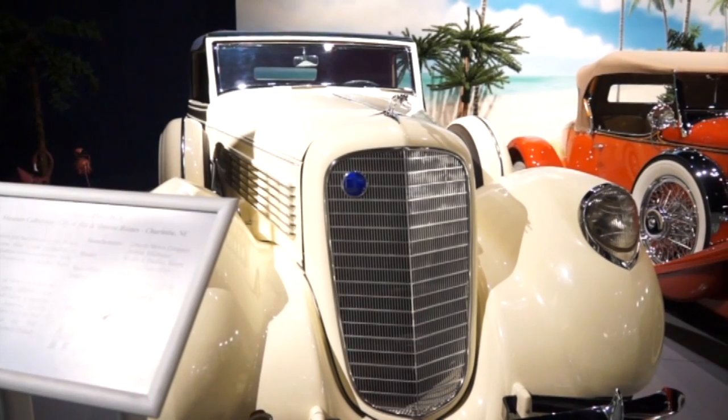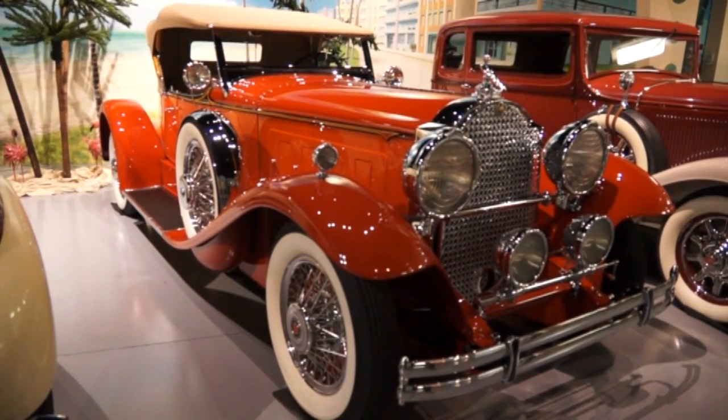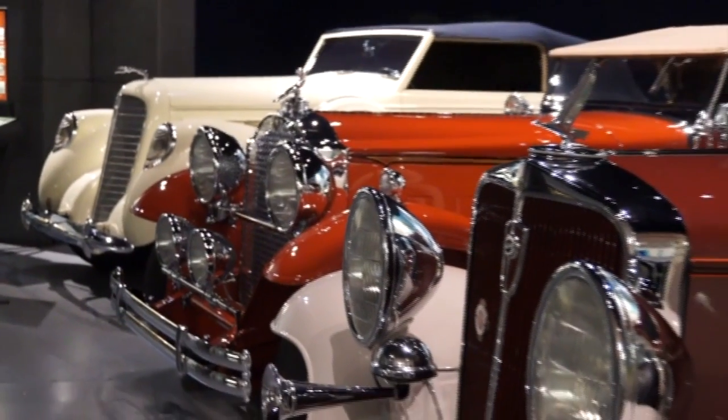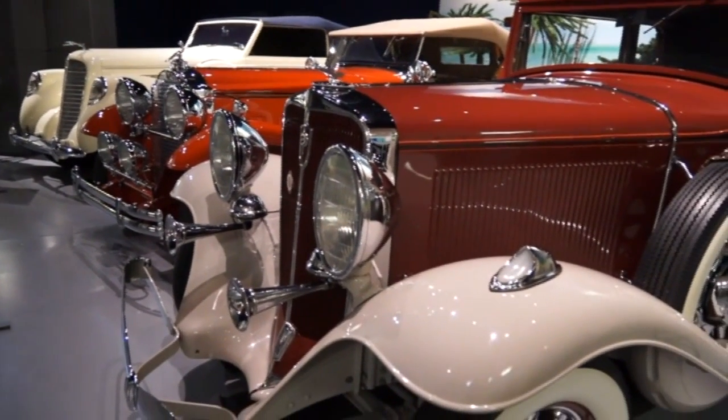Moving through into the 30s era now, and what a classic era this was. We have a 1938 Lincoln, next to it an absolutely gorgeous 1930 Packard, and on the end a 1932 Studebaker. These were the top-end cars, not the type of vehicle that your average Joe would have bought or been able to afford back in the day.